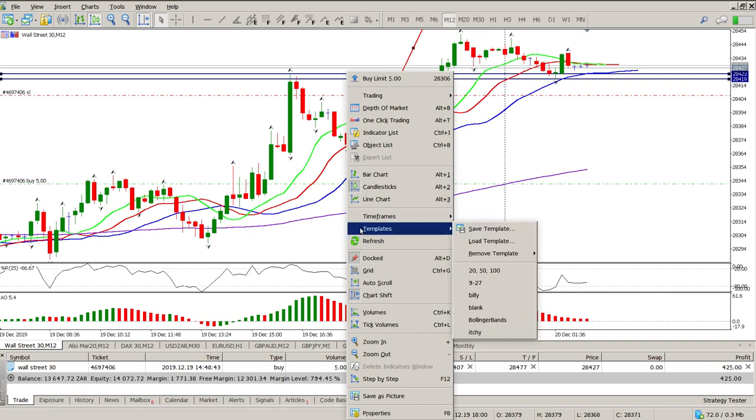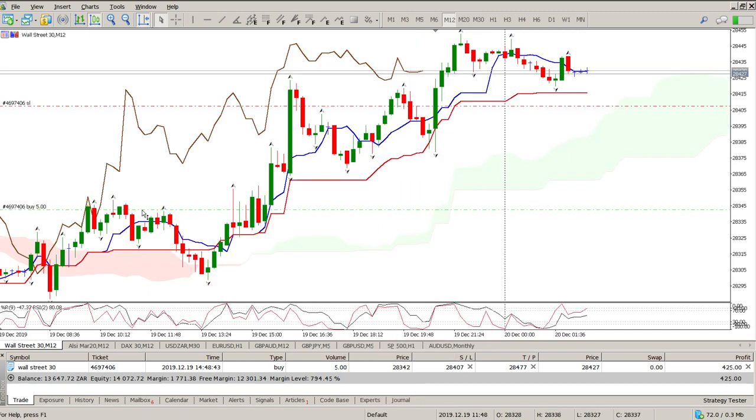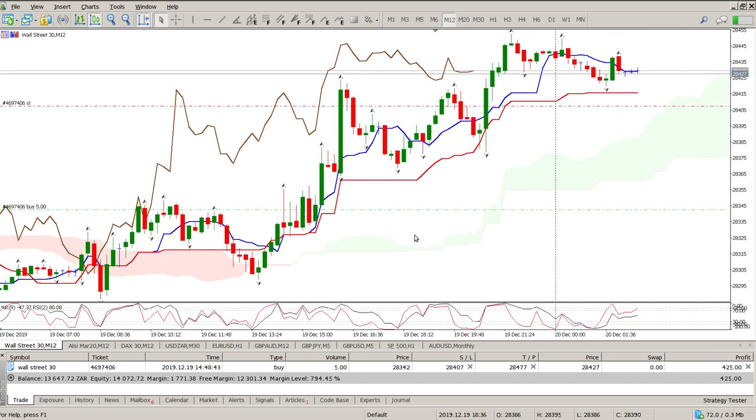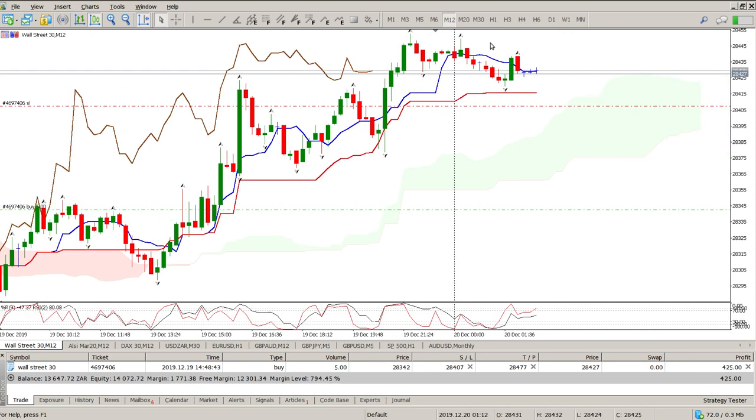There's also a chance that we can have a pullback and then sort of form some structure, like we did the last couple of days with the sideways motion here. Okay, so on the 12 minute, you'll see my stop is in the right area now. It's just below the 12-minute Kijun-sen. It is flat, which is indicating ranging.